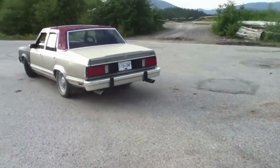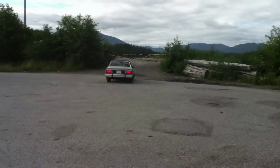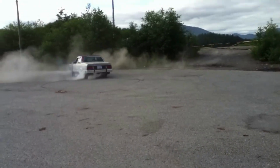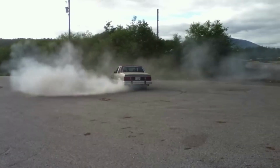It was a comfortable cruiser, but not exciting. The looks suggested performance, but it wasn't there. Drivers expecting a sporty ride were disappointed. A muscle car in name only. Another stylish shell with no substance.